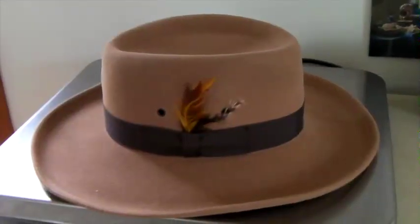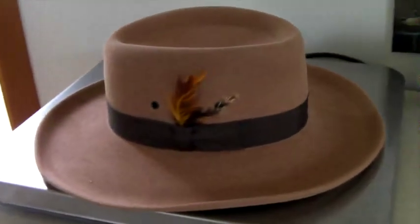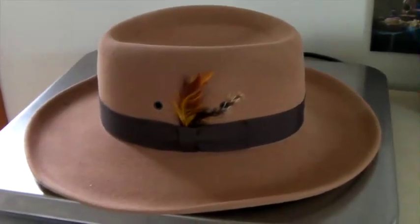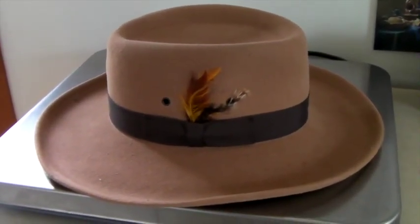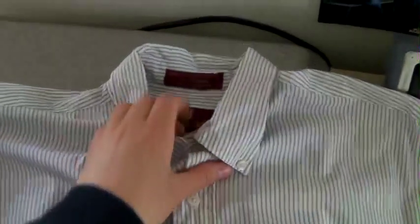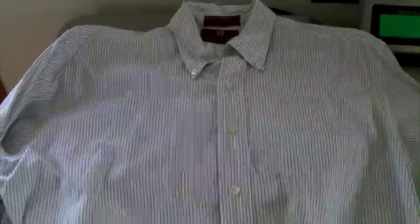This is a vintage men's 100% wool Stetson style hat made in the USA. I've had this for several years, and I got a best offer of $35. This is a vintage Nordstrom brand men's pinstripe dress shirt, which we have a bunch of, but they sell well, and this one sold for $25.